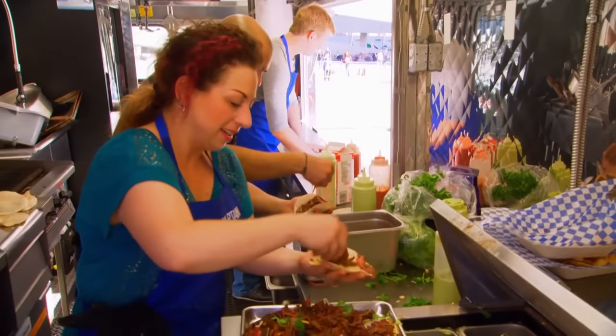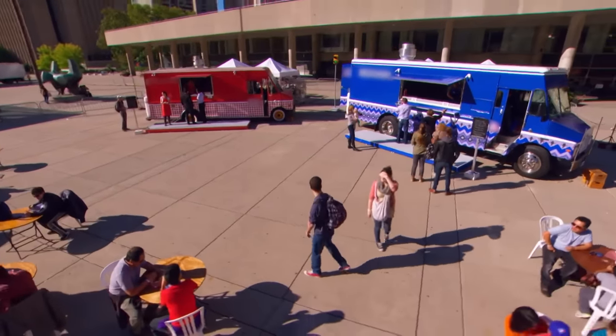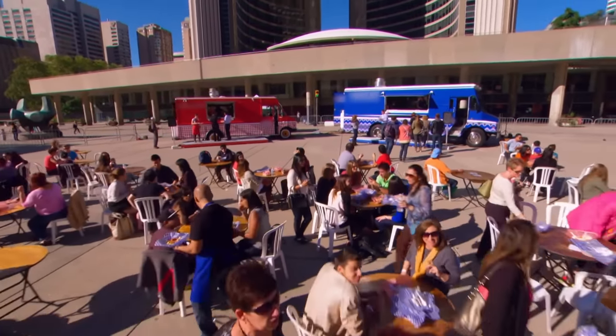While the red team loses time double-checking Eric's meatballs, the blue team takes the opportunity to steal back some customers. This is my big chance. The red team put out a plate that's raw, and I think that's great. This is our time to step ahead. We need someone to go work the crowd. Pino, do some magic.